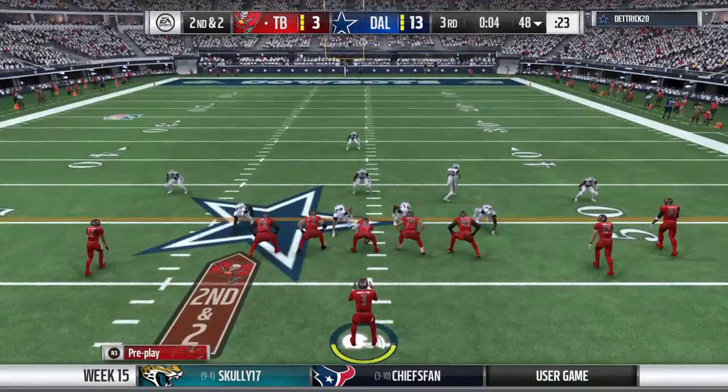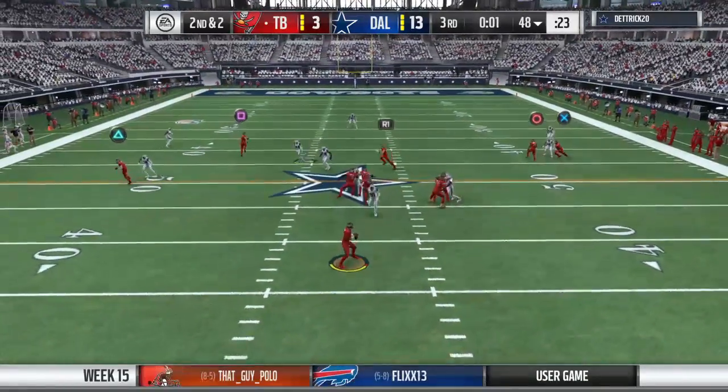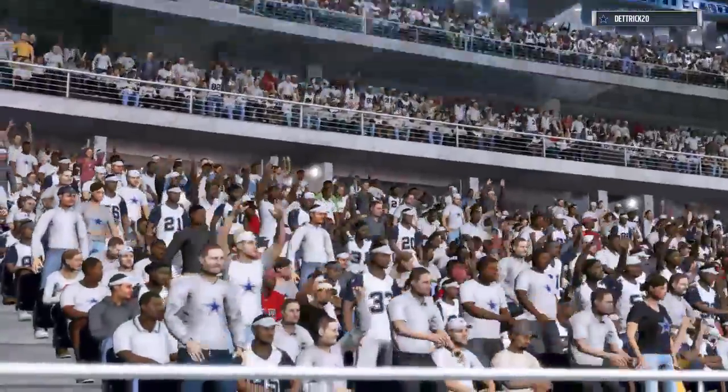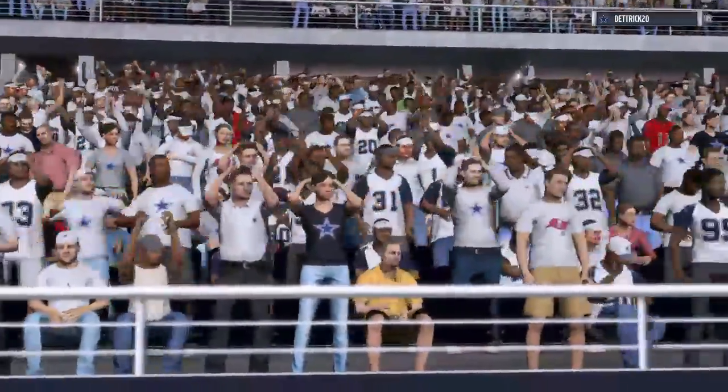And what a really nice game right there on first down for them. Brings up a nice second down for them. And he's going to be taken down. He's sacked on the final play of this third quarter.